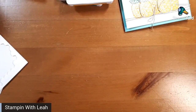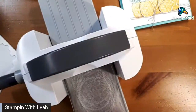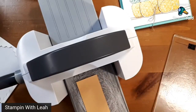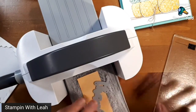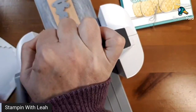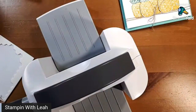So I'm going to grab my mini boss here, bring this in, and I have got some pale papaya that I'm going to use for my outline. I'm just going to pop my outline thanks onto my pale papaya and run this one through. And then before we do our other word, I'm going to show you the best product in our entire catalog.